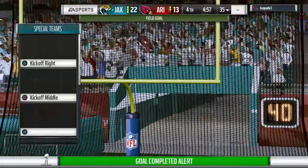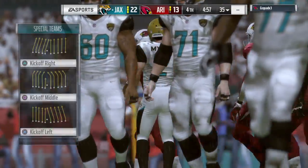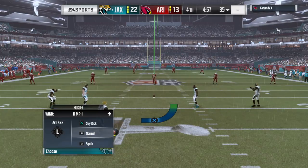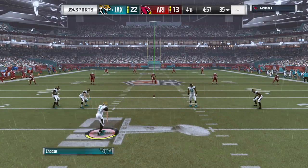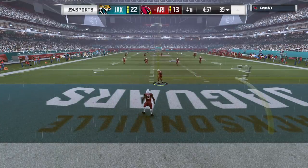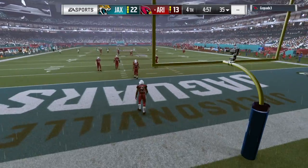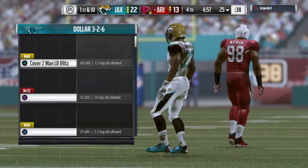And Myers is able to knock it through, and that will make this a 9-point lead. So a big one there as that gives them a little cushion. And you know, here in the fourth quarter, the fact that they were able to bleed some time off the clock and put points on the board, even if it's only 3, that could turn out to be the drive that ultimately wins them the game. And they will not get a chance to return this one as it's through the end zone for a touchback.